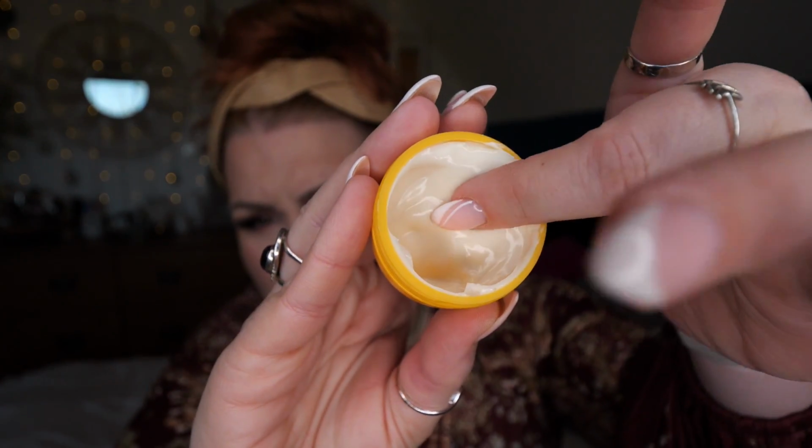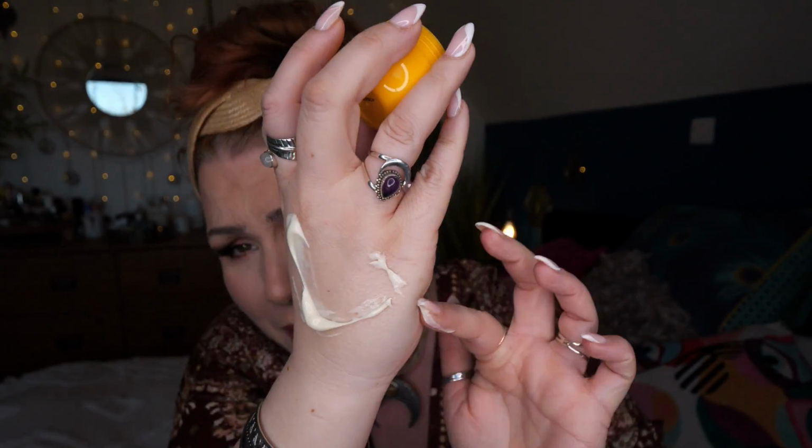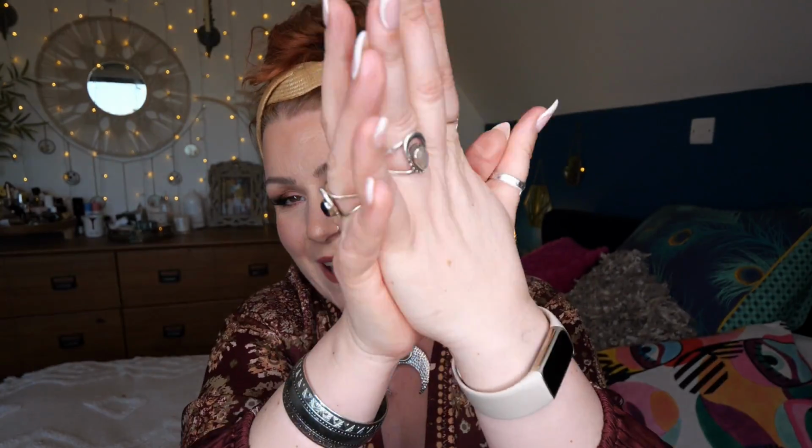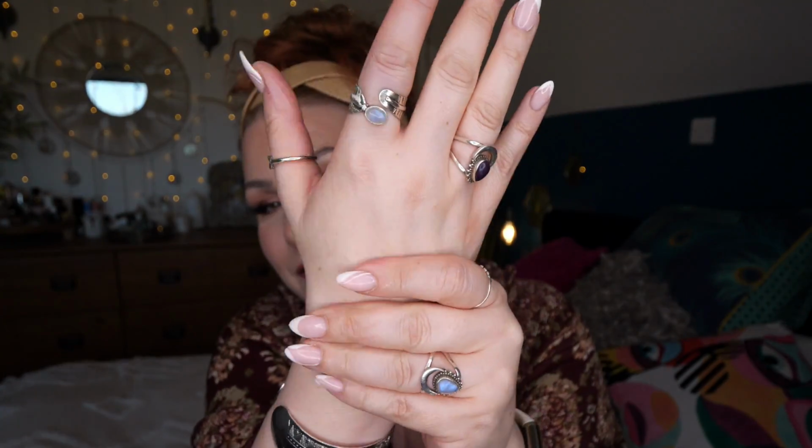Let's try a little bit without it going up in my nails. Oh, a little bit too much. I'm always doing that. Give my hands some nourishment. I absolutely love the smell. It's so, so nice. I do love the cream. It just left my hands feeling really nice and soft, and the smell. Oh, I just love it. So, Sol de Janeiro Bum Bum Cream.